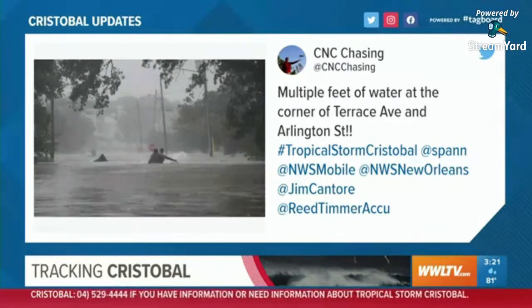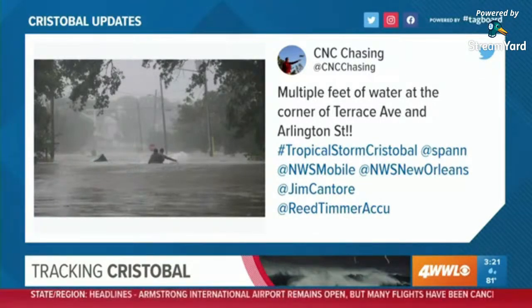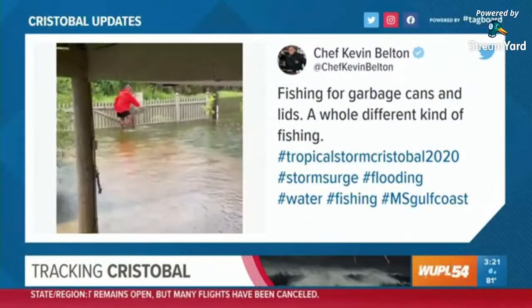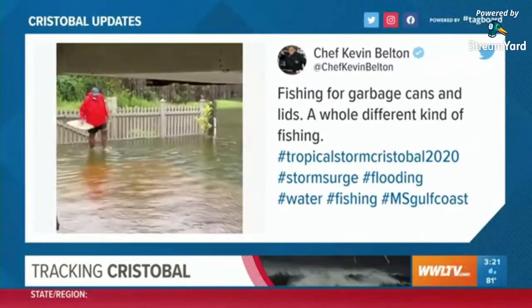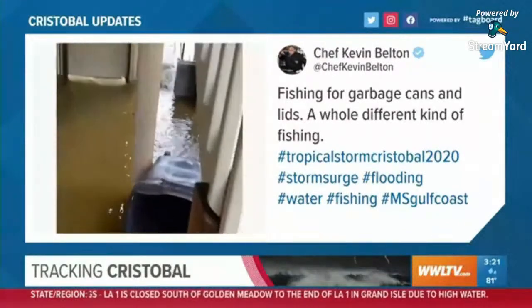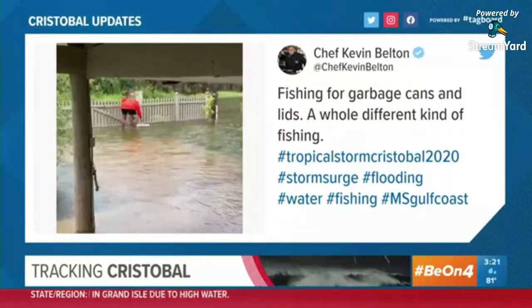And we've heard in Hancock County, they have at least 250 streets that have seen water. The good thing is these are streets that typically flood, so residents in the area seem to know what to do with their cars, how to stay safe during this, but you can see some really high water here. This person, oh, it's Chef Kev, says he's fishing for garbage cans. He's always fishing or doing something. And lids, he says it's a whole different kind of fishing than he's used to. He's got some really high water there. We spoke with him earlier this morning, and he said that he was staying safe in Hancock County as well.